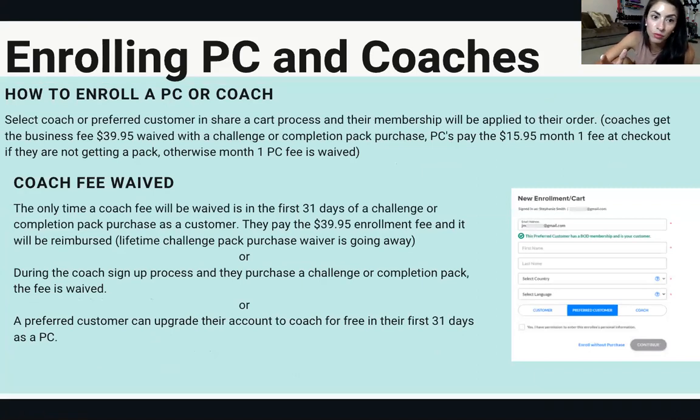Okay, moving on. And then this is just how to enroll a preferred customer. In the share cart process, we used to have just customer coach. Now you can choose the option of preferred customer. Now, coaches, when they sign up, get that $39.95 sign up fee waived with a challenge pack or completion pack purchase. Preferred customers will pay the $15.95 month one fee at checkout. So that's important to know.